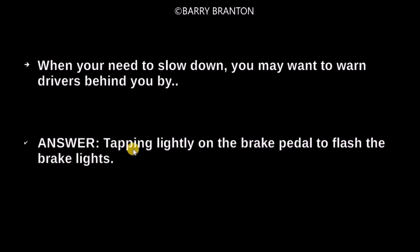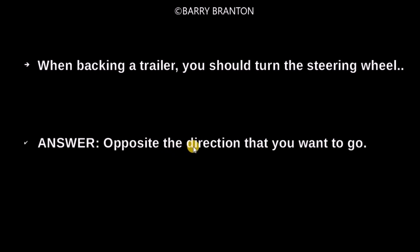When you need to slow down, you may want to warn drivers behind you by tapping lightly on the brake pedal to flash the brake lights. When backing a trailer, you should turn the steering wheel opposite the direction that you want to go.